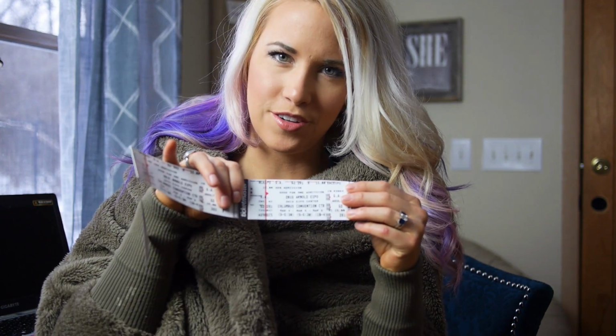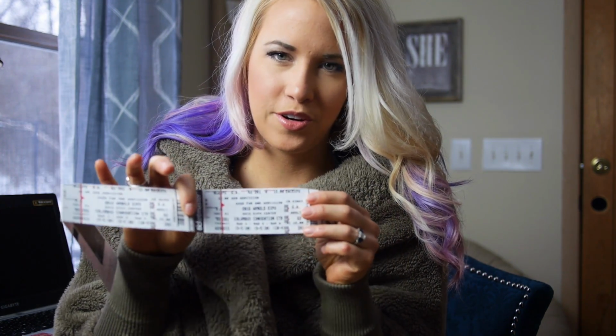And last but not least, these tickets to the Arnold that my husband got us for Christmas are definitely on my favorites list. The Arnold is March 4th, 5th, and 6th, which is a Friday, Saturday, Sunday. I plan on going on Friday, and I'm just going to walk around and see booths and hopefully meet some people. So if you guys are going, let me know. We can meet up and talk about food and stuff.